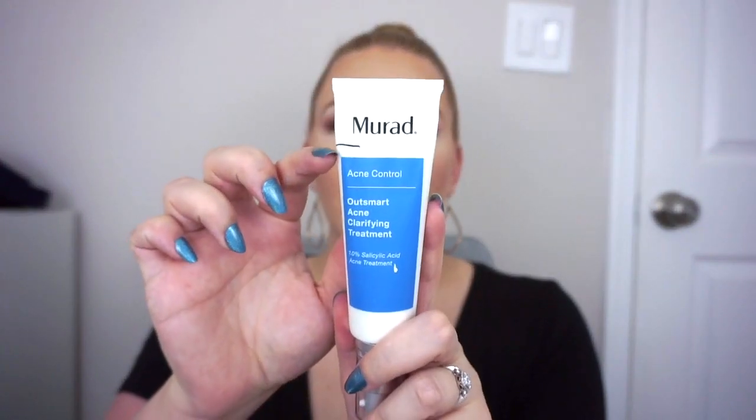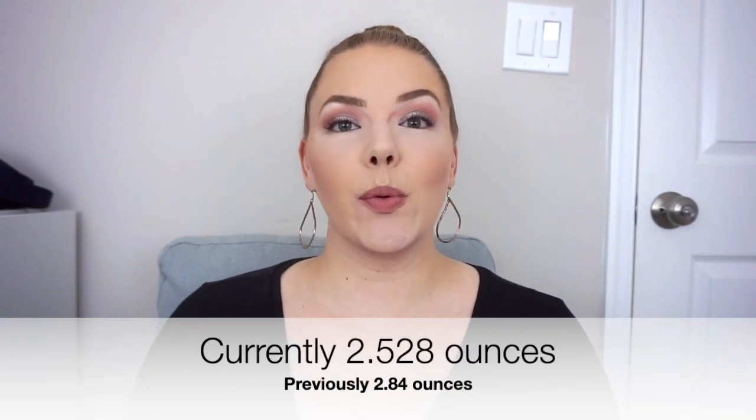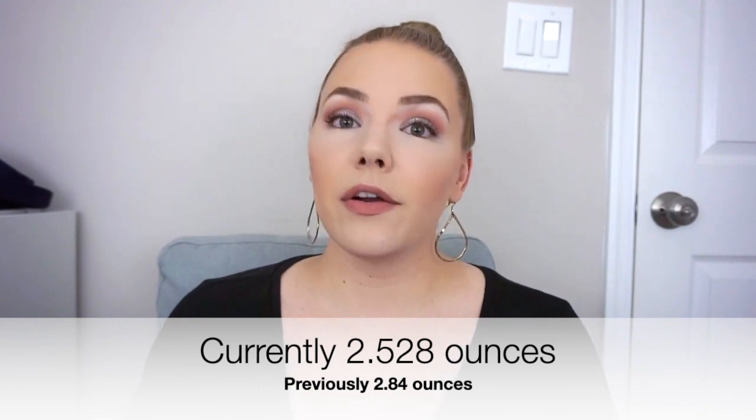Next, we have my serums. These are both full size for the day. I'm using the Murad Acne Control Outsmart Acne Clarifying Treatment. This is a 1.7 fluid ounce bottle. I did try to squeeze the product down to see where I am. It was brand new last month. Now we're down to here, which is nuts because I have been using it every day. So if I still make that slow progress, I'm definitely gonna be using this through the end of the year, but I was able to weigh this one last month. And last month it weighed 2.84 ounces, and today it weighs 2.528 ounces. So there is some progress there.